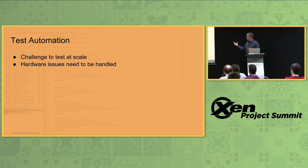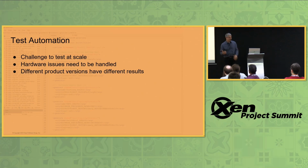Of course, with this amount of hardware, what typically happens is we have a test failure, but it may not actually be a test failure. It may actually be a physical hardware failure. So we have to look at triage, understanding what the issue is and how we can minimize the impact of hardware failures when they happen. Of course, different product versions also have different results in the test, so you've got to take that into account.